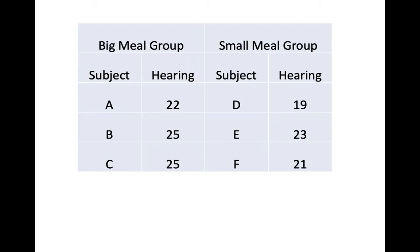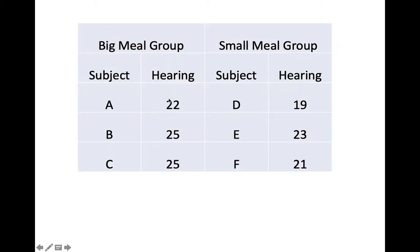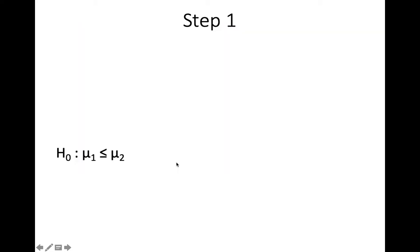All right. And here's the data in the following table. So we've got the big meal group. We've got 3 participants and their hearing scores. The small meal group, 3 participants, and their hearing scores. And so what we want to know is, on average, do we have hearing scores which are different in the big meal group versus the small meal group? And not just different, I should say, the psychologist theorized that people can hear better when they have just eaten a large meal. So really, the hypothesis that we're testing is whether these are higher hearing scores.